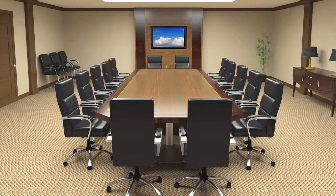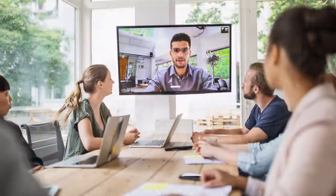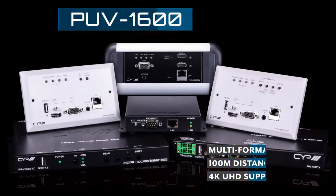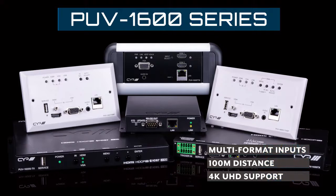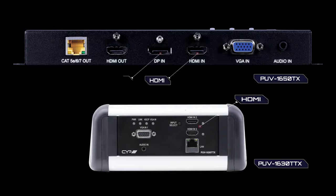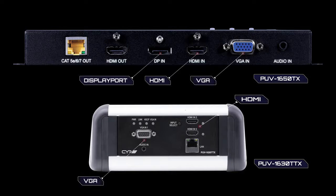We are looking at a comprehensive range of products designed with meeting rooms and huddle spaces in mind. The PUV-1600 HDBaseT Extender Series features multi-format inputs, a transmission distance of up to 100 meters and 4K support. For increased flexibility, this system features multi-format inputs, including HDMI, DisplayPort and VGA.